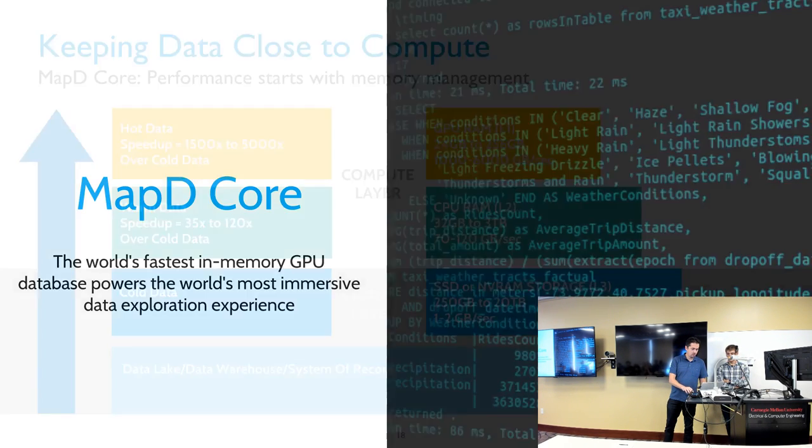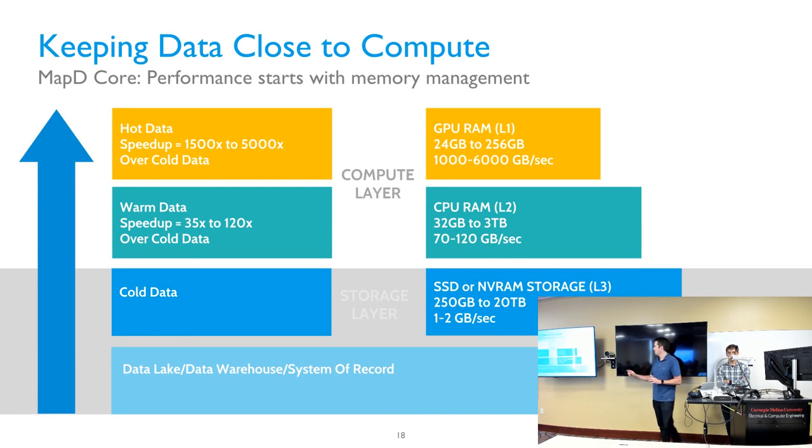So MapD Core. I'm going to talk about a few things I think are interesting. There are a lot of design considerations you have to think through when you're designing a GPU database or a SQL engine. The first thing is that the memory on these GPUs is relatively limited. Particularly when we started MapD, the GPUs basically capped out at about 6 gigabytes each, and you could maybe get 4 in a server.